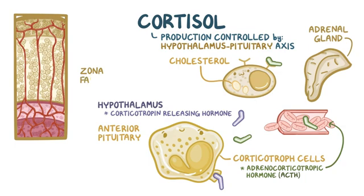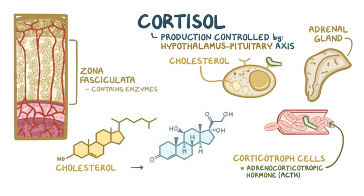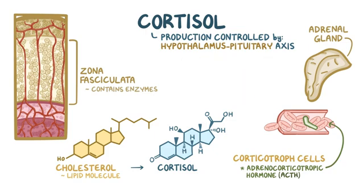The cells of the zona fasciculata contain the enzymes needed to convert cholesterol into cortisol. Cortisol is structurally derived from cholesterol, which is a lipid molecule and can slip in and out of cells relatively easily. As a result, cortisol isn't stored, it gets secreted as it's being produced.